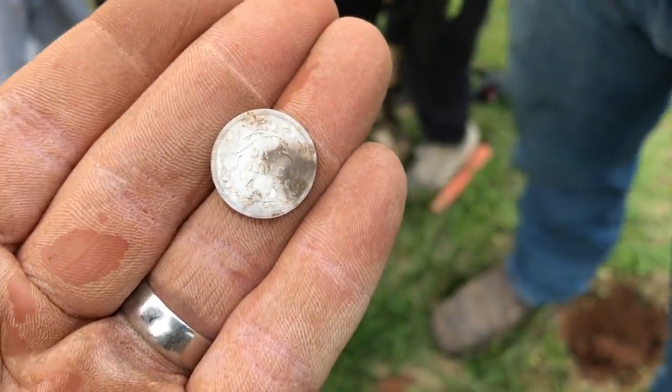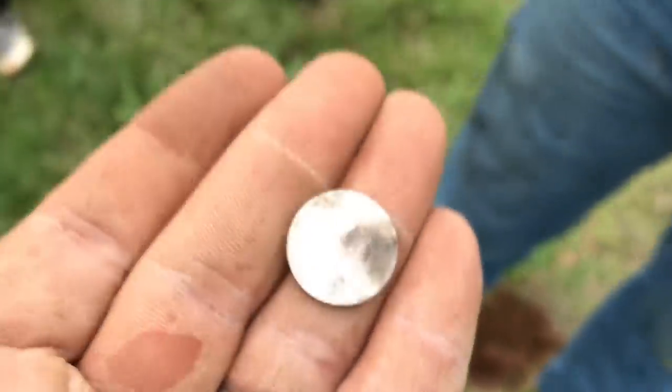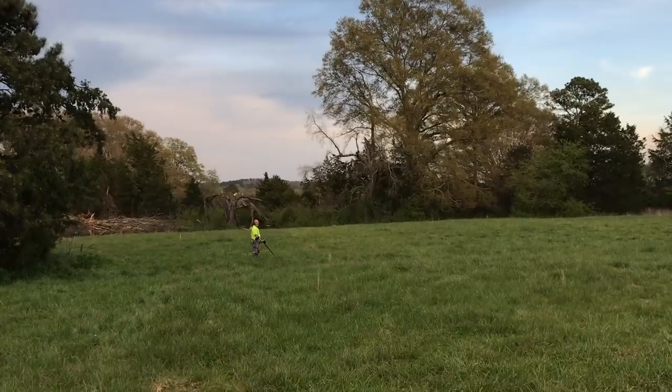That's a button shovel right there. Congratulations, man. Right on, dude. 1876. Is that your oldest coin to date? Yeah. Oldest one. 1876.